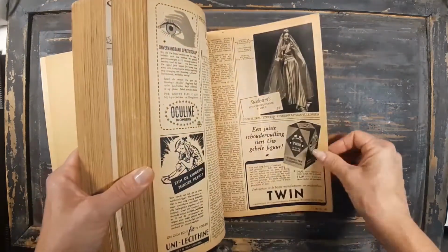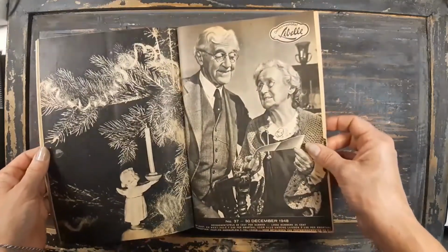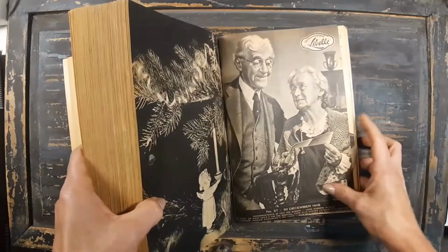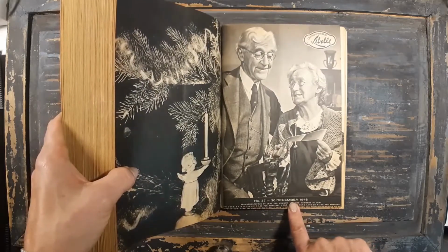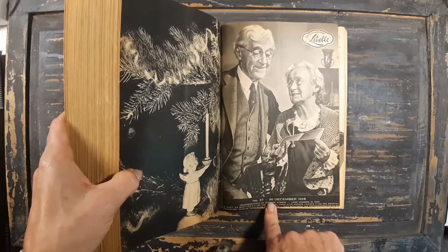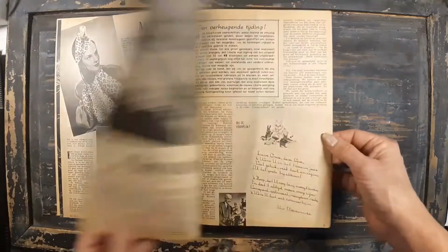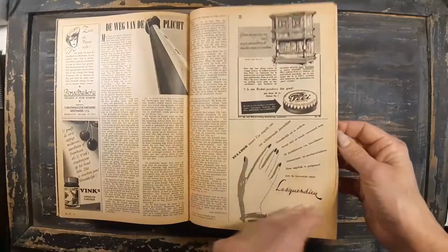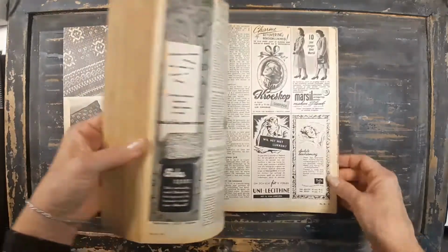And this is, I think, all the issues of one year, if I'm correct. I'm not sure. So this is number 23 from January, and the last issue is number 37, from the 30th of December 1948. So I think here there are Christmas things, but there's a lot going on, and a lot of advertisement and, well, really vintage pages, and some of them already have the yellowed edge. It's really a gorgeous book.